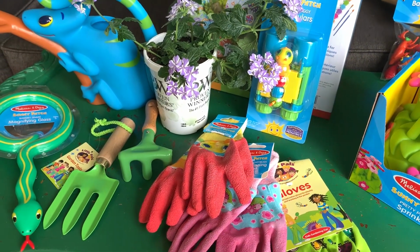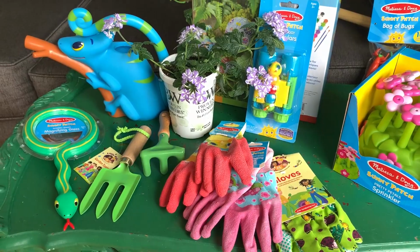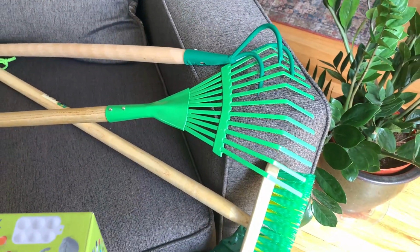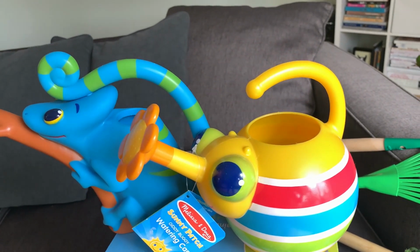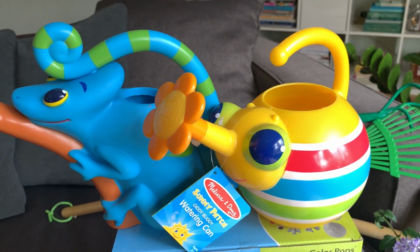I love these in the different colors and patterns. And we've got some little mini tools, perfect for them to use in the garden, and some bigger tools too. So we've got a rake, a broom, and how cute are these watering cans? I love this Chameleon one, so adorable.